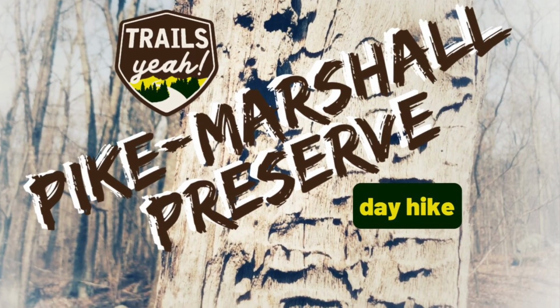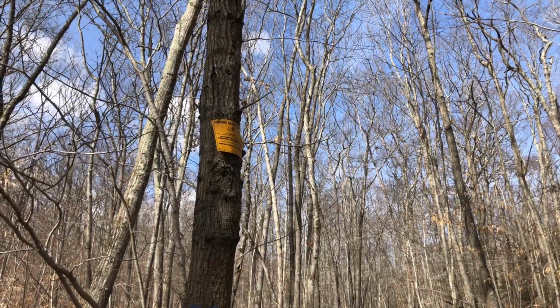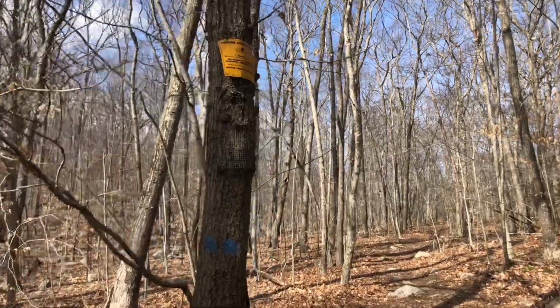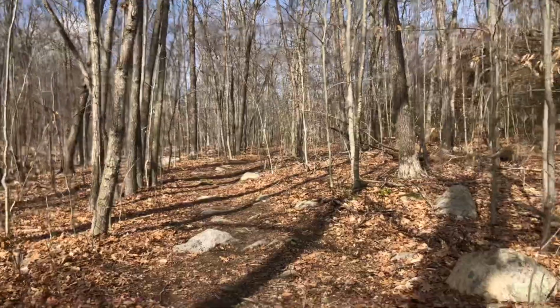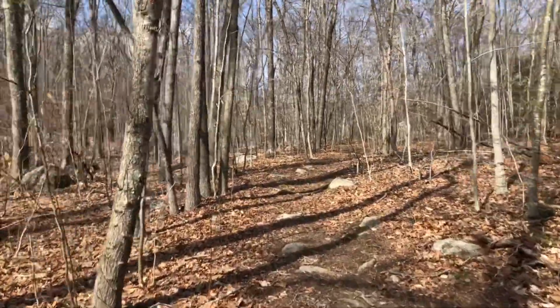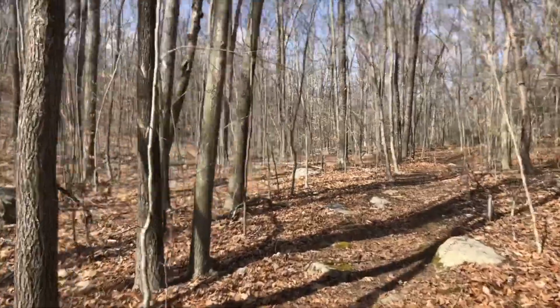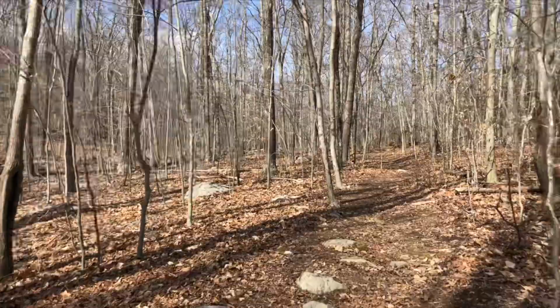Trails, yeah, bro. This is all you get for signage on this trail, but this is definitely it. So this is a short one today, only about just under a mile. It's 0.8 miles, so we should get this one done even quicker than it took me to find it.